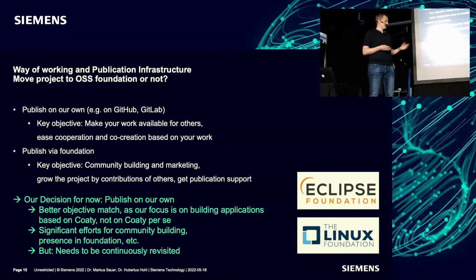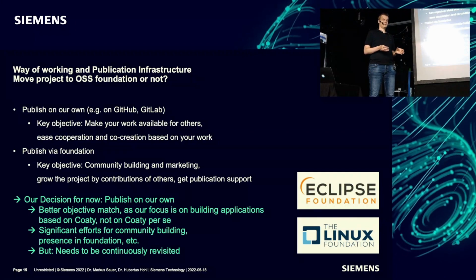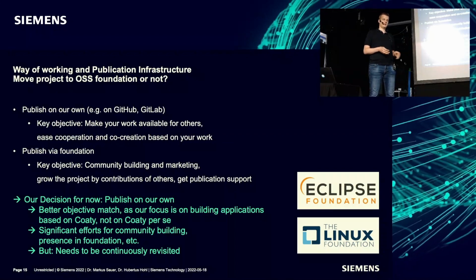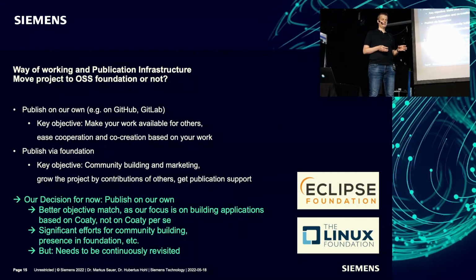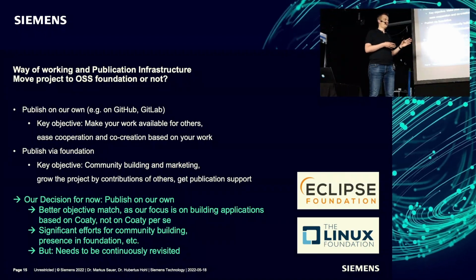The other thing we found out was that if we want to go to the Eclipse Foundation or Linux Foundation, it's a significant effort to go there. We are not this large a team, and we don't have the resources to really do the community building there. So we said, okay, for us, that makes no sense at the current point, but it's nothing which is written in stone. It's more like right now, it's the better way for us.